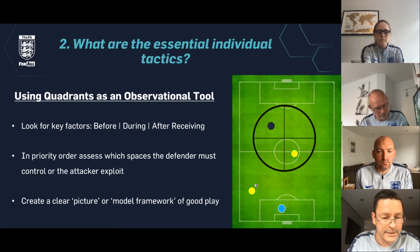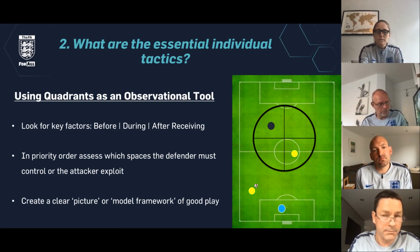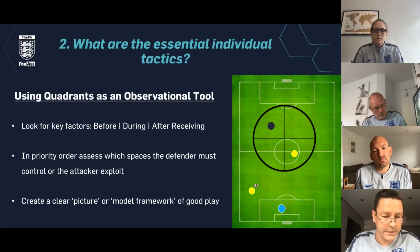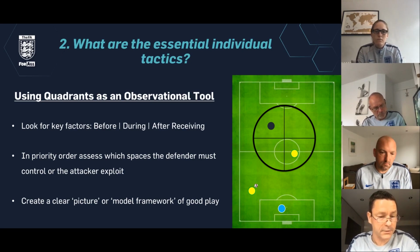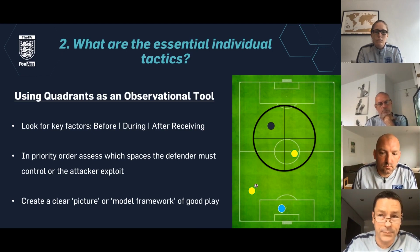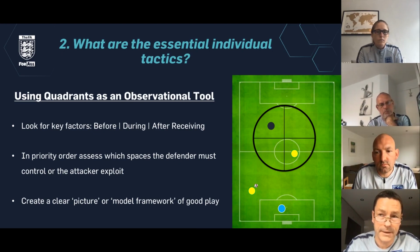well, you're never going to get to that stage of what sort of opponent am I playing against, and what's the centre forward like? Does she like it to feet, or does she like it behind, or does he like it fast into him, and so on? So I think that's important, those points to make right at the start.